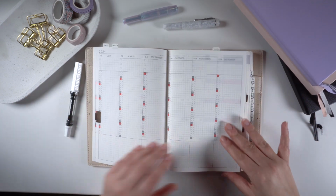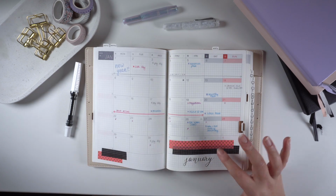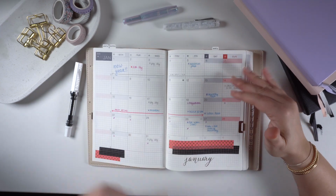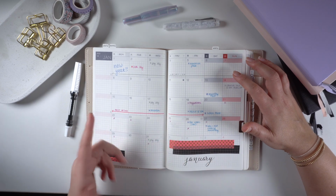My weekly spreads haven't changed. Oh, let's talk about the monthly spread. The monthly spread as well has not changed. The monthly and weekly are the same, where it's basically my planning. I'm trying to cycle sync my life with my cycle so I can put in the phases of my cycle that I'm in, vacation, anything that is happening.